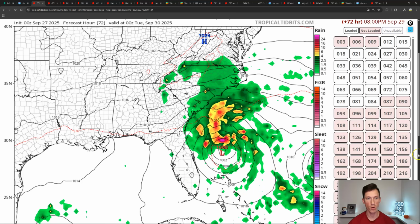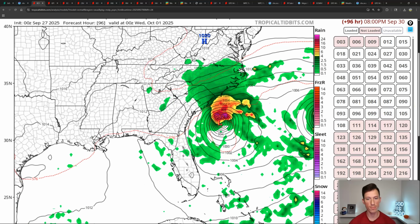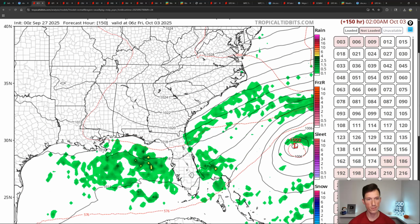Okay, 1,000 millibar low, and then with the Euro, as we're getting into Tuesday, this is probably a hurricane at this point. And then we get into Tuesday afternoon, 984, that's probably a Category 1 hurricane or so. Probably a higher end Category 1, but you can see the worst of the storm is along the coastline or just offshore. Still a lot of moisture moving inland, but not nearly as much. And then this thing kind of stalls out Tuesday night into Wednesday morning, and then it begins to drift away. Okay, so that's the Euro.